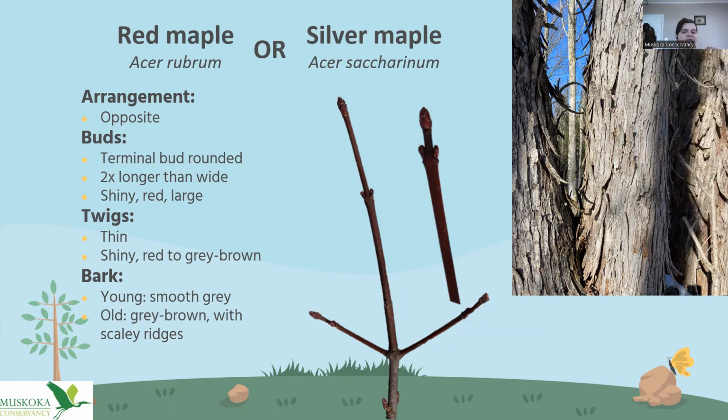Okay, so next is our red maple or silver maple. So you'll see I've got two species included on here because when you're looking at these trees in the winter time, red maples and silver maples look pretty much identical. You can't really tell the difference between them. So of course, they've got opposite arrangement. When looking at the terminal bud compared to our sugar maple, it's quite rounded. It doesn't end in that sharp point.